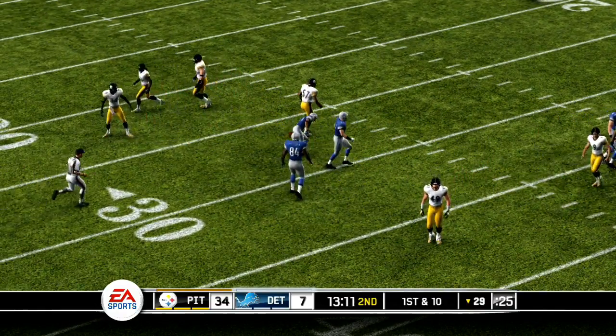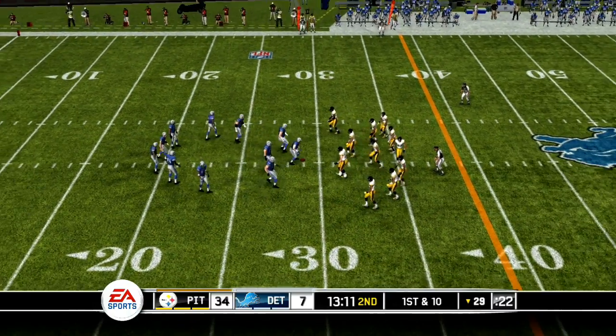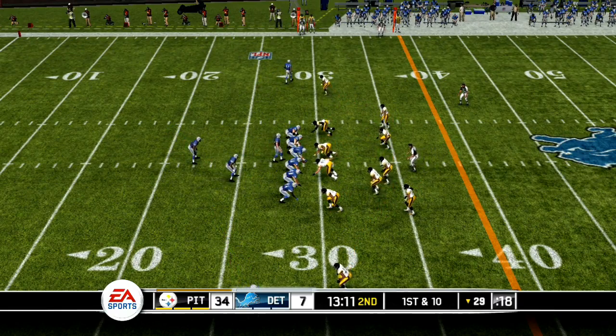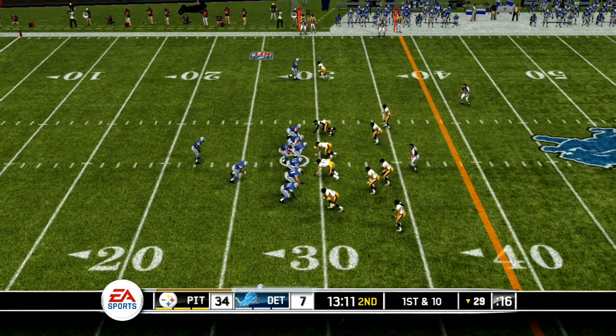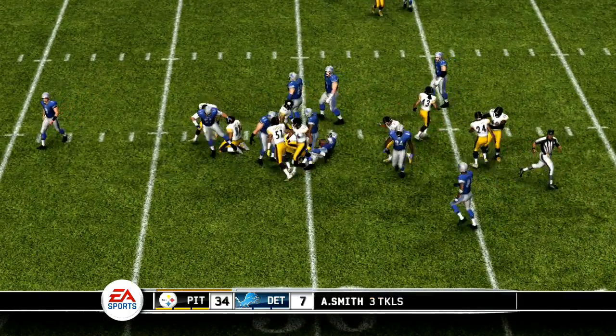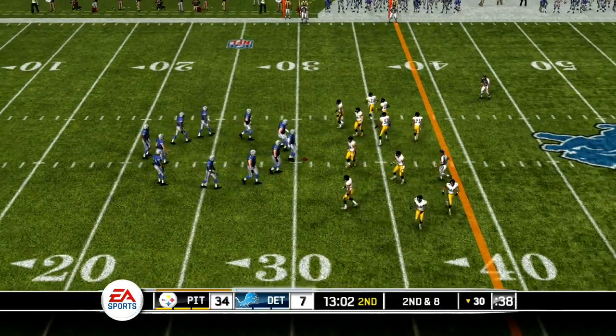Takes it back to the 29-yard line. The Lions have had a long day so far, and if they don't make something happen on this series, well, you're going to see these players getting more and more frustrated. They keep it on the ground with the tailback. He hasn't had a good first half at all. Just can't seem to get through this defense.